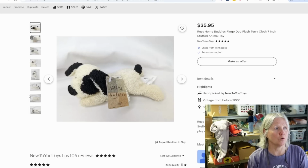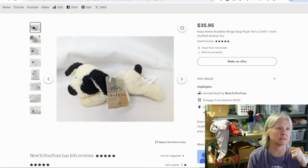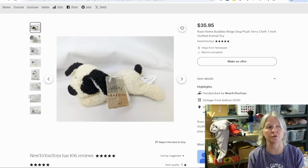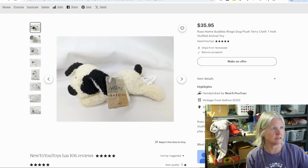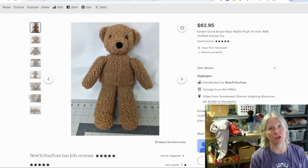Anytime I find the Home Buddies, I pick them up. They are by Russ. They're like little terry cloth plush. Some of them are bread and butter, and then there's others like this Ringo dog plush that sold for $35.95.